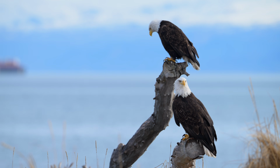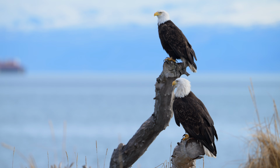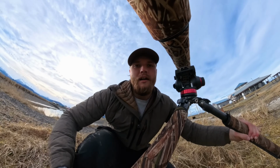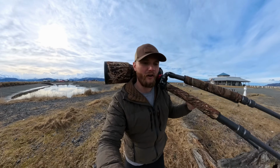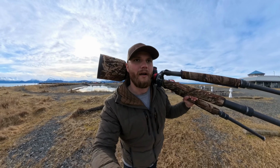This is insane. This is exactly the type of photo op I've been waiting for. 2 beautiful, mature bald eagles sitting on this piece of driftwood. Just gorgeous. All right, so they flew off that perch down to the water. So I'm gonna follow them down there and see if they don't mind.